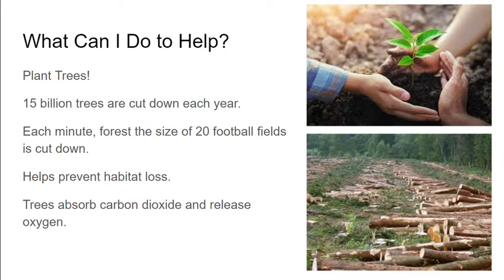Each minute, a forest the size of 20 football fields is cut down. Now, this creates a ton of habitat loss, meaning animals that live in that area and make that their home no longer have a place to be. It also affects our climate, right? Because we know that trees absorb carbon dioxide and they release oxygen. And so when they're cut down, we no longer have those trees to help reduce our carbon dioxide output. So by planting trees, we can reduce the amount of carbon, and we can also reduce and prevent habitat loss for those creatures that live there.